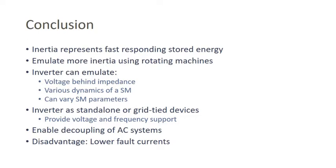Because you can get the inverter to look like a synchronous machine, we can use it the way we've been using synchronous machines for the last 120 years, where you can use it as a standalone device. So a little petrol-powered generator, for example, or something to that effect. Or you can use it on a grid level, where you tie and synchronize that inverter to a local grid. You can then also, because the technology is that advanced, decouple your AC systems, and so you no longer rely on a synchronous connection between the two sides.